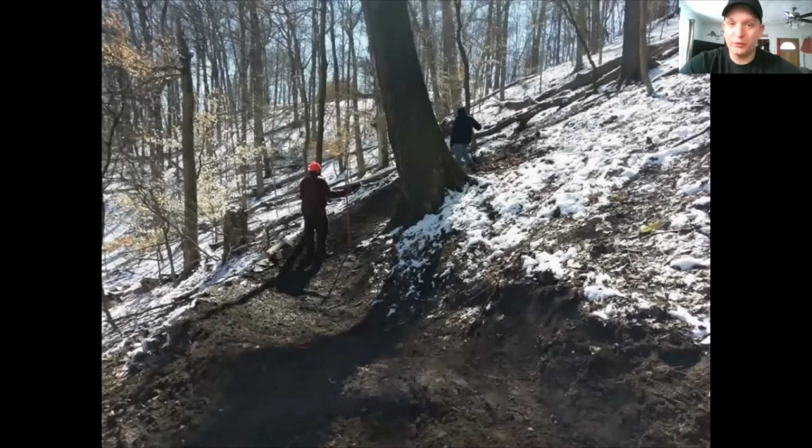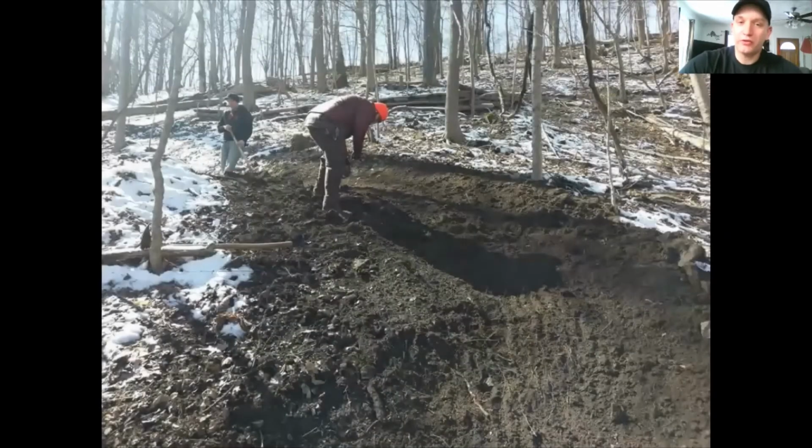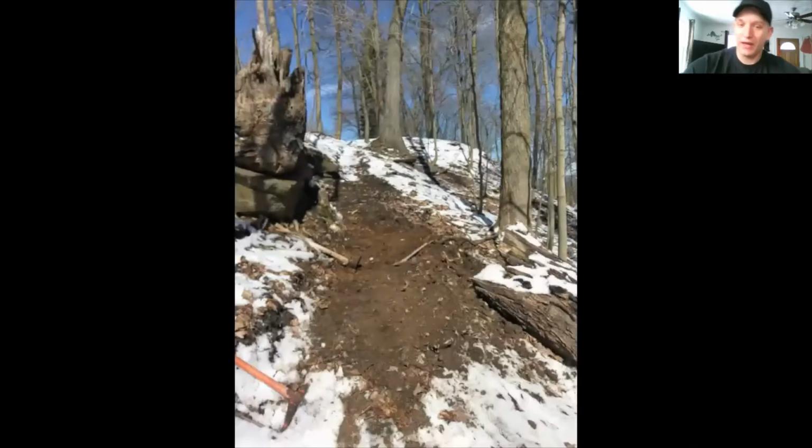They cut through roots. We try not to cut through roots as much as possible because, you know, that kills trees. We're talking about real small roots. So we don't cut trees out and we don't cut through tree roots. We go around them. That's one of our main goals.